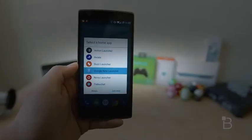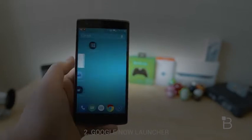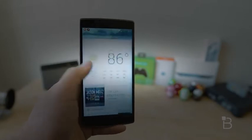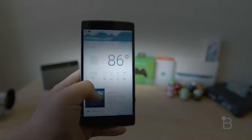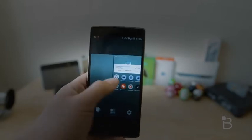The second launcher would probably be the Google Now launcher, which I really like for some odd reason. I know John uses this launcher on his OnePlus One and he can't stop raving about it. If I wasn't using the OnePlus One with the updated Trebuchet launcher and wanted to get a bit more of a stock Android feel, then the Google Now launcher is probably my first choice.